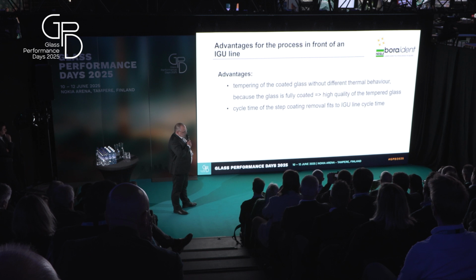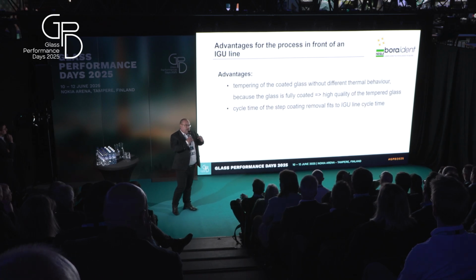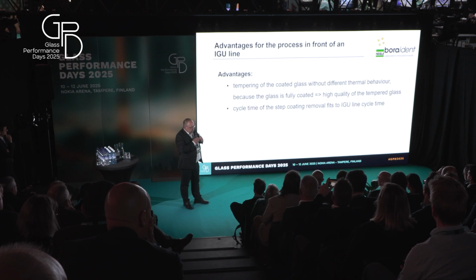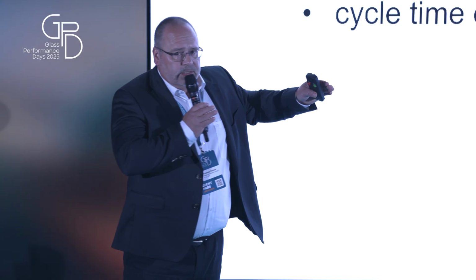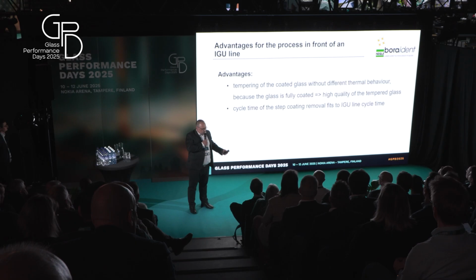There is additionally a good result because we can do this removal of the coating after the tempering. So the glass is a tempered glass. And this is good for the tempering process itself, even for step units, because the coating is on the glass fully. We have no local bending due to the tempering process, and this leads even to a higher quality of the tempered glass for step units. It's an additional property we got if we use this, and the main point is the cycle time fits to the IGU production.